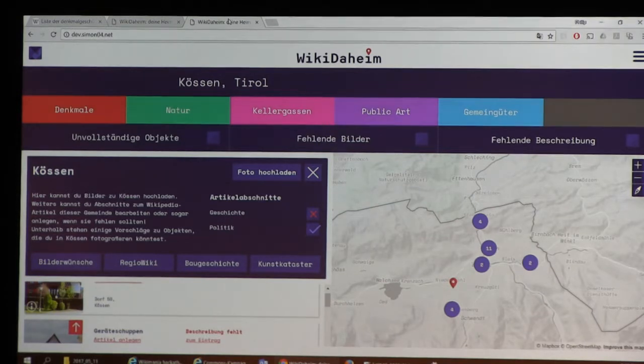So besides the national list of monuments, one part of Austria, namely Tyrol, also publishes a separate catalog on mostly public art. Some of it is also part of the official monuments. And we would also like to get Wikipedians to take photos of those additional objects. And for that, we included this, called Kunstkataster, to the platform during the hackathon.